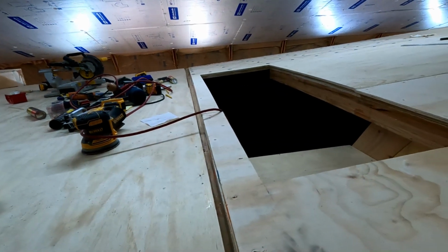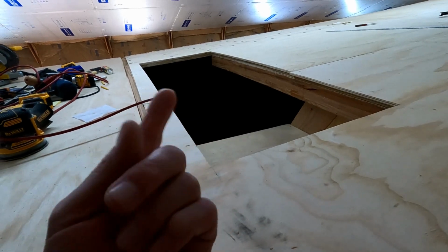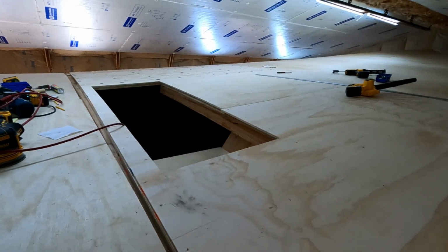John also did a little work in here, scraping glue the other day, from between that first layer of plywood that went on in the deck beams, so we can get some trim work put up in there to put an overhead in at some point.